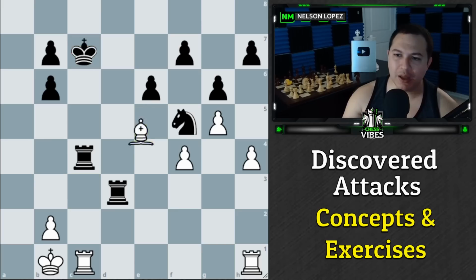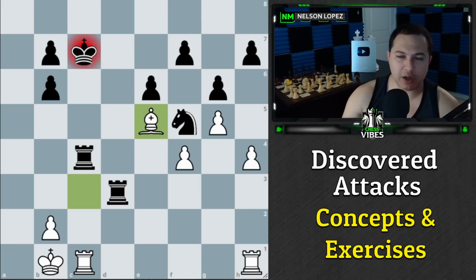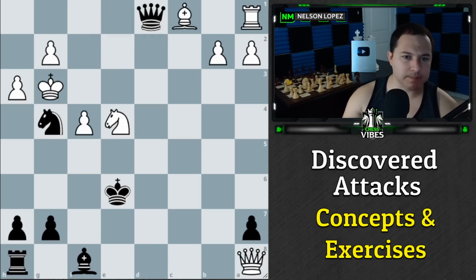Again, it's the same idea. Look at your long-range pieces. Do you have any of them lined up on something of value? And if you do, try to pair that with another good move. In this case, it was the check, okay? Let's go to the next one.